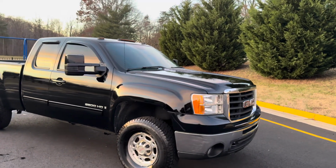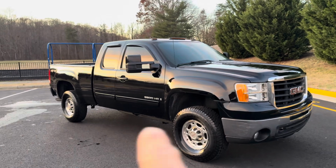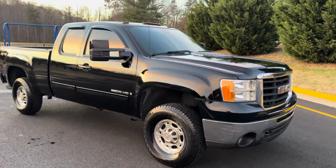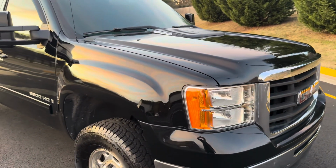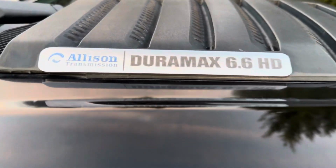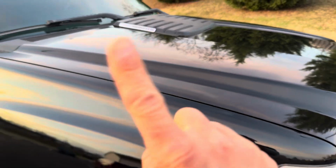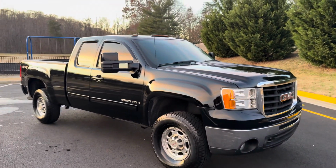Check this out. This is a 2009, I'm sorry, leveled 2009 GMC Sierra 2500 HD 6.0 liter SLE 4x4. It will confuse you because this is a Duramax hood. Yes, it is. Allison transmission, Duramax 6.6. But it's not a Duramax. It's just the hood. Don't get that confused.